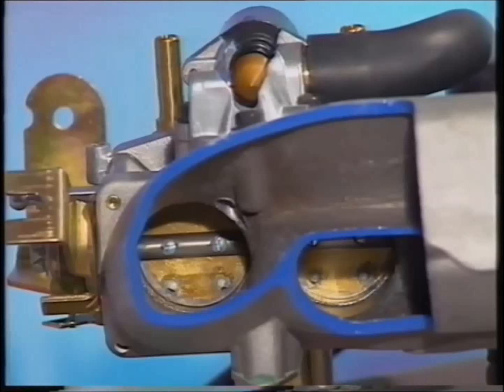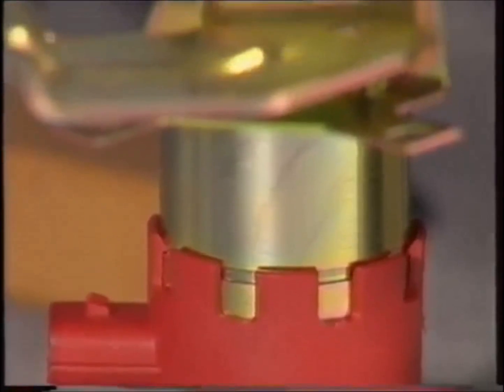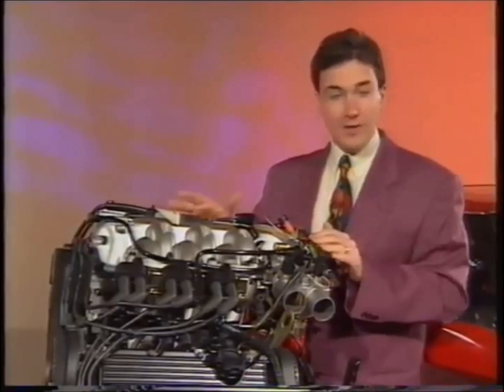Incidentally, the throttle valves are preset, unlike other MEMS systems, and you shouldn't attempt to adjust them at any time in service. So now to the variable part of the intake system. These two motors each operate a butterfly valve located inside the manifold. The valves are a key part of the VIS system, and their position is controlled by the ECM. Let's see this on the engine.